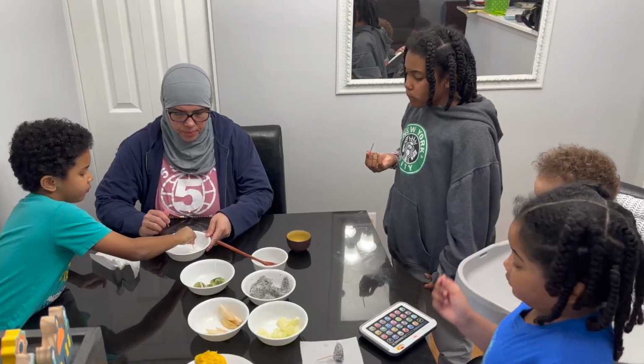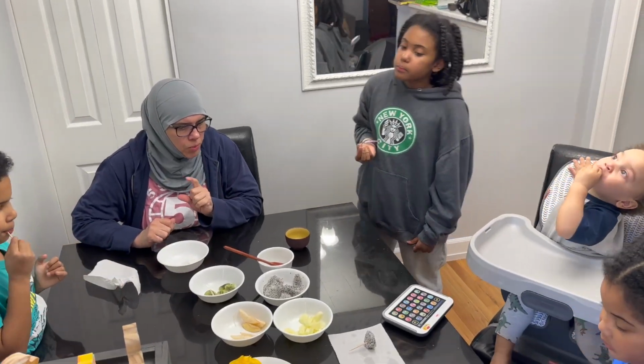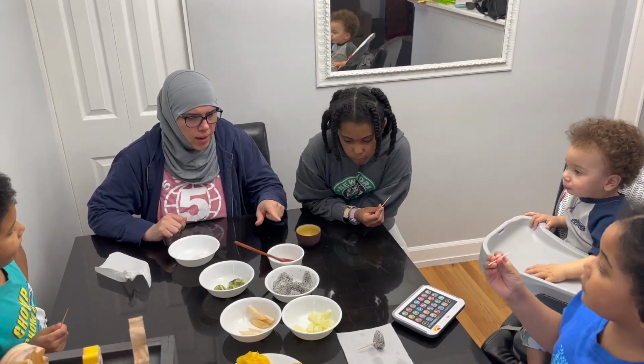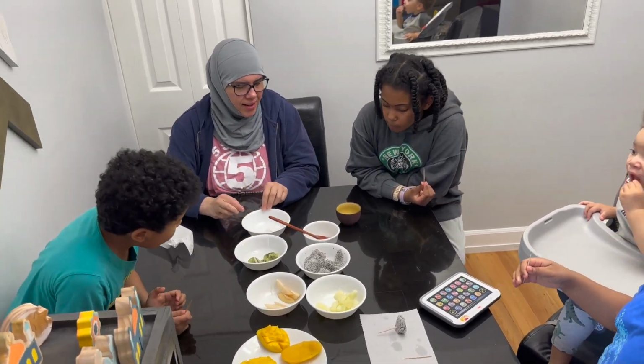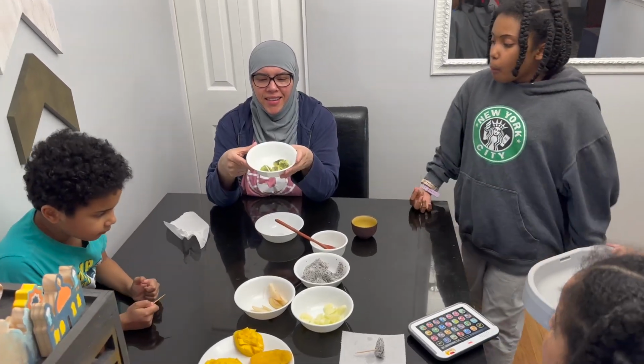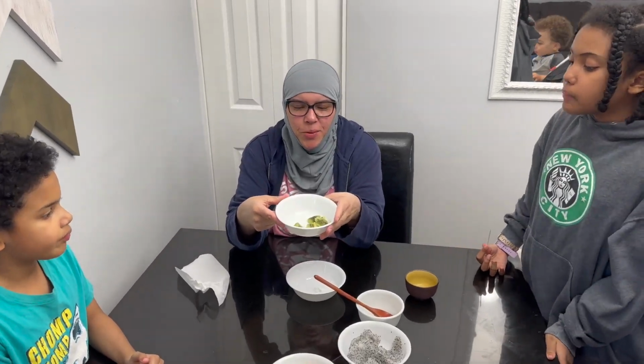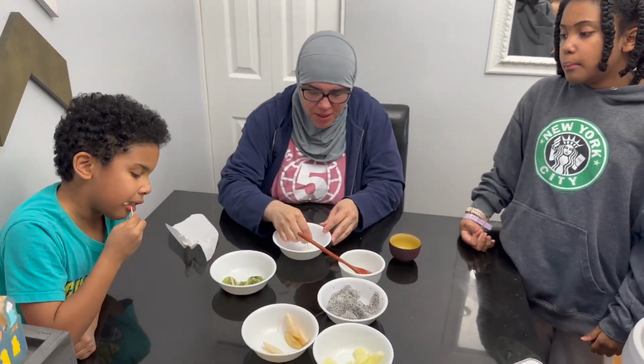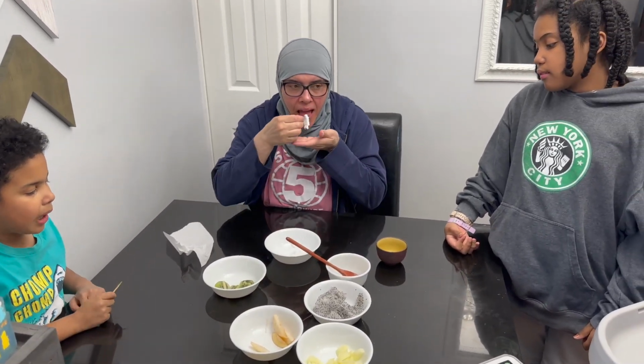Now it's Mommy's turn. Mommy's prediction was that I was going to like the coconut water the best. And we forgot the kiwi in the kitchen, so we're all going to try this together at the very end. I'm going to start with the one that I know I'm going to like.